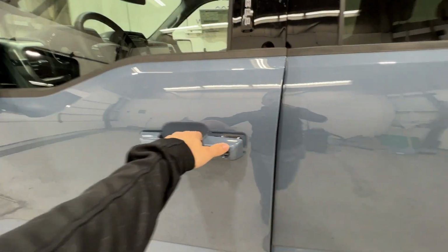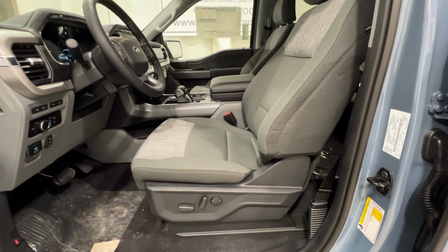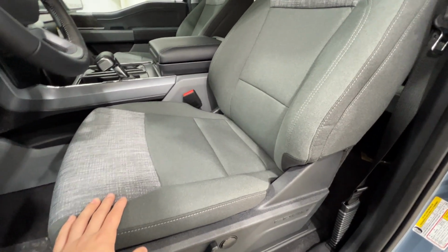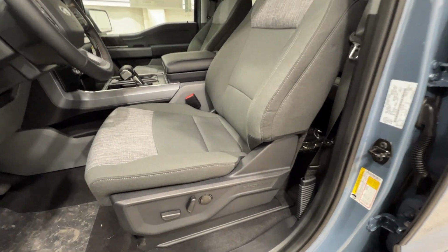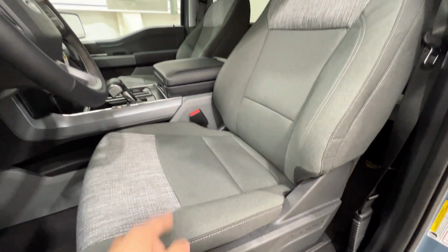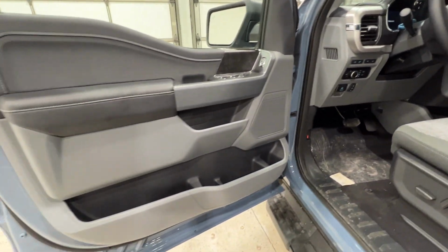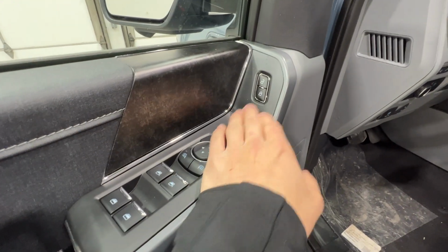But if we take a look into the interior of this Lightning, now being XLT, we do have the cloth interior. This seat is actually found in the regular F-150 on an XLT model, so it's actually a very familiar seat. So that's nice. It's very, very comfortable, and it's power operated as well. And we do have the heated function for both driver and passenger. If we take a look at the door panel, there's some nice soft touch material here on the armrest, and of course everything here is power operated.